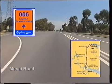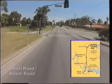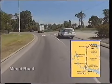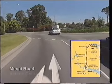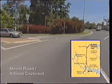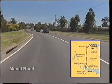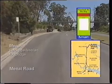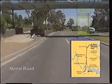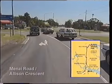This is an example of the signs you'll see on the route at games time. Drive through a set of lights at Anzac Road and then drive through a roundabout. There's one more pickup on Menai Road, near the pedestrian footbridge. Continue straight on. Drive through another roundabout.